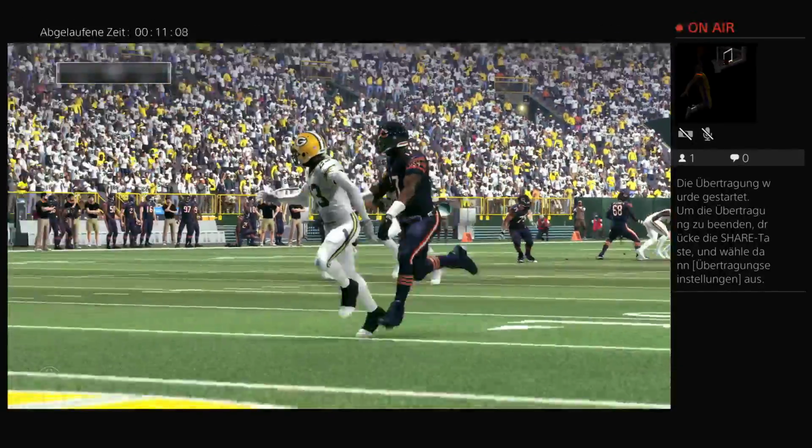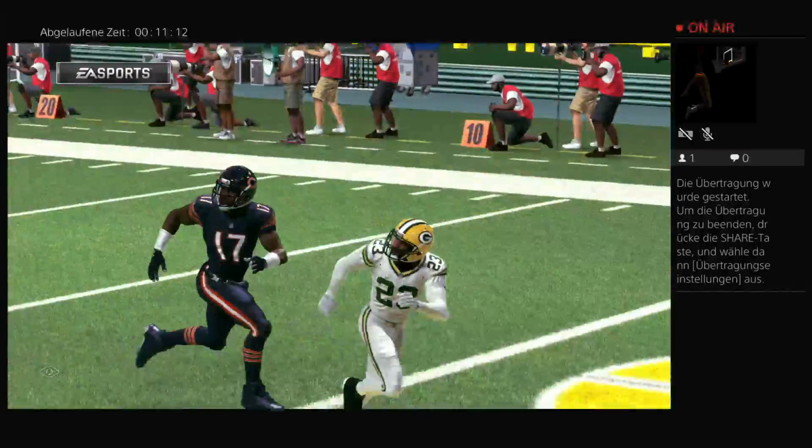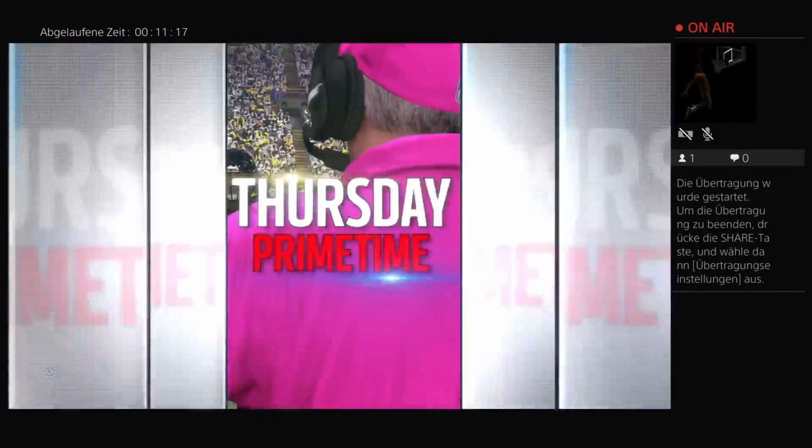One thing I know from experience is that when the deep ball is thrown and you're the defender, you've got to fight that little bit of panic that emerges. You've got to play the ball really well. It's a 50-50 jump ball play.